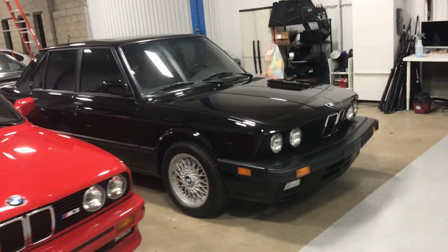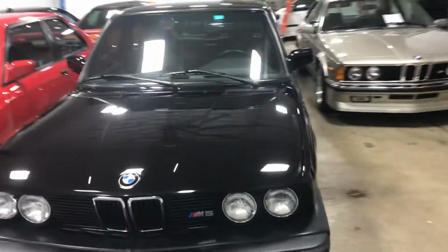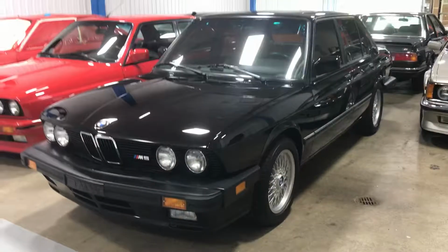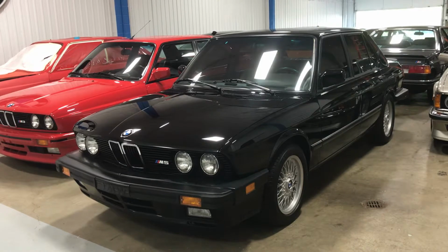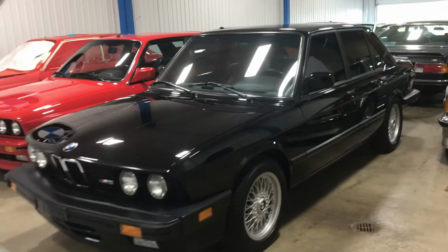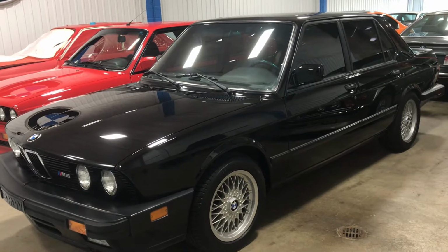93,000 mile M5. You know the interior is snatched, given that it's got 93,000 miles. Most of the black interior cars have a lot more miles. This one just popped up. We are now live on the market with it.